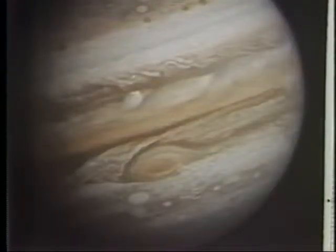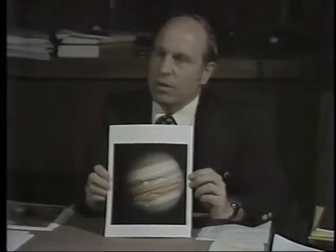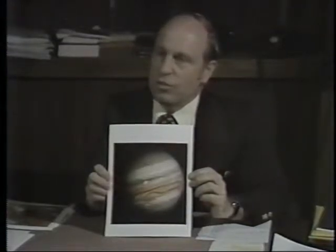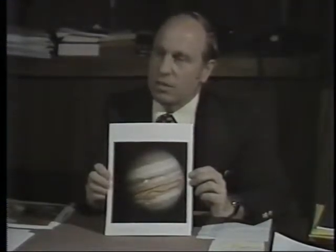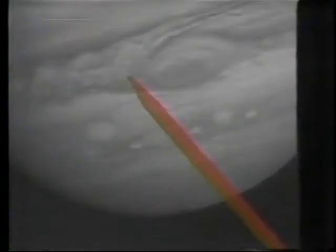Jupiter may have a small solid core about the size of the Earth, but for the most part, it's a large bag of liquid and gas, mostly hydrogen. Now, we don't ever see the solid surface. All we see are the cloud decks. We don't know what gives them the color. We have some suspicions, and maybe some of our data will reveal that.